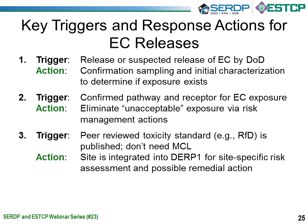And I'll end up with this because it's really a very good executive summary of our thinking that's evolved in partnership with our regulators as to how to handle EC releases. And we've divided it into a series of triggers and actions. And the first trigger, of course, is under CERCLA, if we have a release or a suspected release of an EC, the first thing we want to do is some confirmation sampling and what I would call initial characterization, just to determine if there are pathways and receptors. In other words, is there exposure potential?